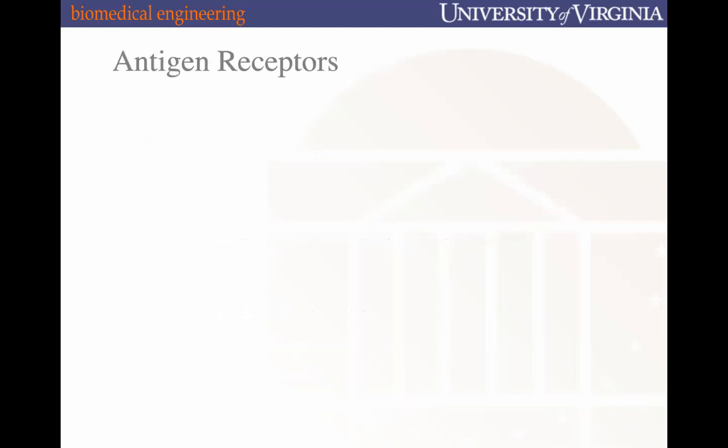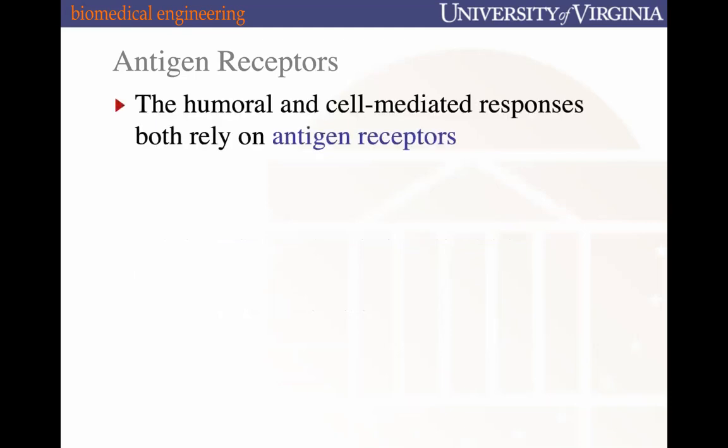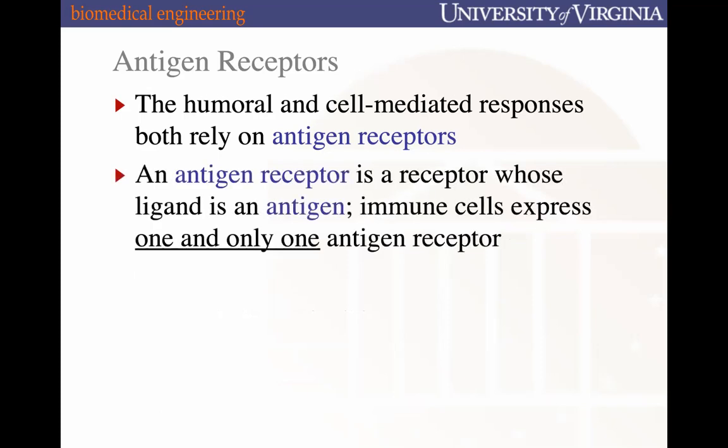So antigen receptors. We're going to talk about different types of antigen receptors. And as the name implies, these are receptors that bind to antigens. So both the humoral and cell-mediated responses, the B cells and the T cells, rely on antigen receptors to carry out their functions. As the name implies, an antigen receptor is a receptor whose ligand is an antigen. It binds to antigens.